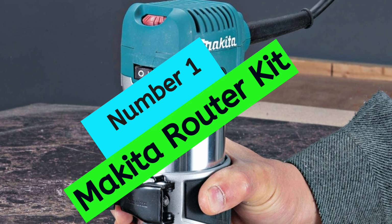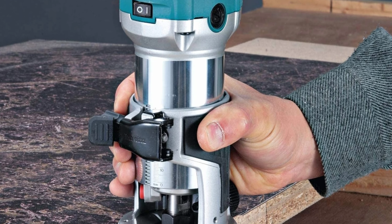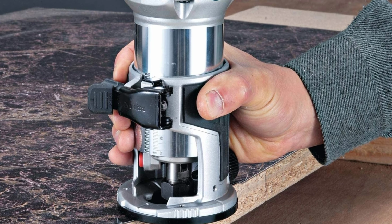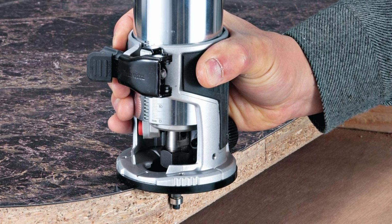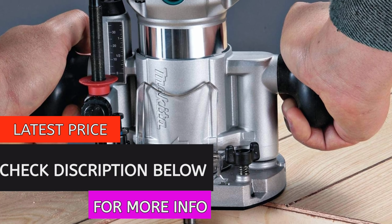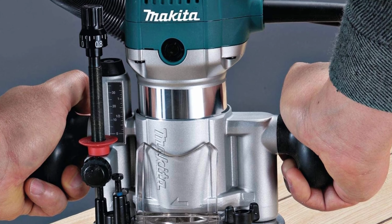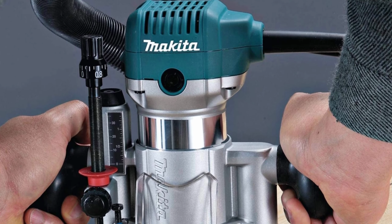At number 1, Makita Router Kit. The Makita RT0701C compact router is a powerful and versatile tool that is perfect for a wide range of applications. With its variable speed control dial, you can match the speed of the router to the application, and with its smooth rack and pinion fine depth adjustment system, you can make more precise settings.